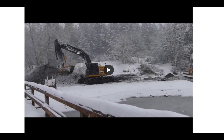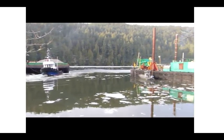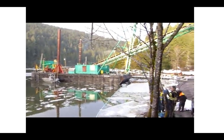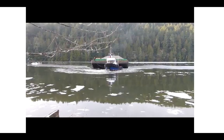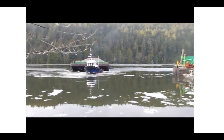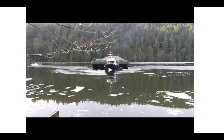Now, the next question is, how do you get all this material to the beach? Well, I'll show you. Here comes the barge. So the tugboat's pulling in the barge that has the material for the beach on it. And at the end of the video, I'll just show you again. You'll see another barge, and you'll see that conveyor to put the sand material onto the beach so the machines can distribute it.